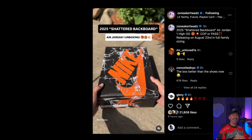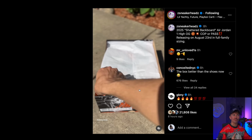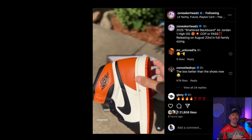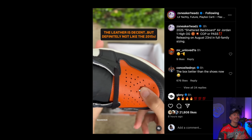Look at it. It's like covered in shattered glass. So they basically completely changed a regular Jordan 1 box and put this kind of cool print on it. It's dope. I really like this. They also did that with the insoles. They've got this whole shattered backboard type graphic on the insoles, which is nice. These things are looking really cool. I'm a big fan of this colorway.